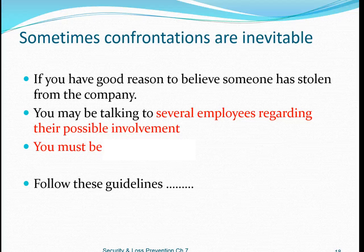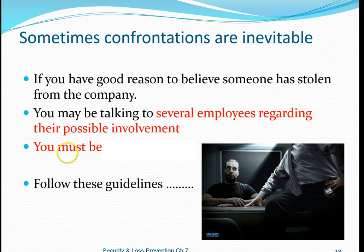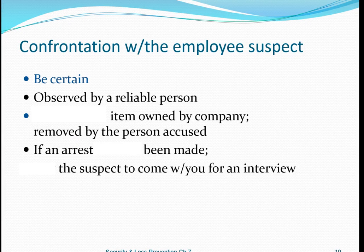If you have a good reason to believe someone has stolen something, you may want to talk to several employees. So if you're going to do that, you must follow certain guidelines, and the main key to it is that if you're going to confront an employee, you have to be fair with every employee, but you have to be firm, meaning that you have to enforce certain policies of the company. So some of the guidelines that you want to be following when you're discussing employees who may be involved in something.